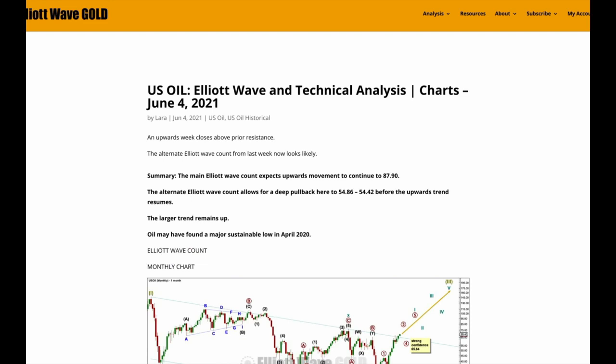The main Elliott Wave account now expects more upward movement to continue to the next target at 87.90. I still have an alternate that does allow for a deep pullback here to 54.86 to 54.42 before the upward trend resumes. The larger trend for oil remains up.